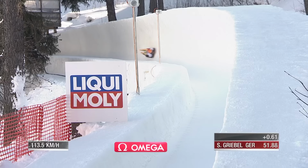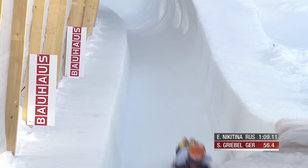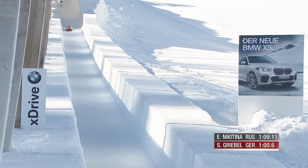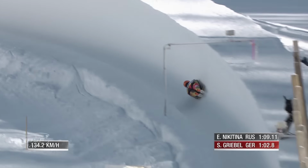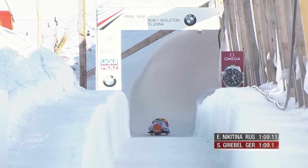She needs to keep it together here in the bottom track. 113.5. Excellent speed through the bottom. Good looking line through Tree, Bridge, Leap, and through Gunter Sachs. Little clip on the wall. Still a long way behind the leader, but she's come from 10th at the start. This will be maybe top 6.